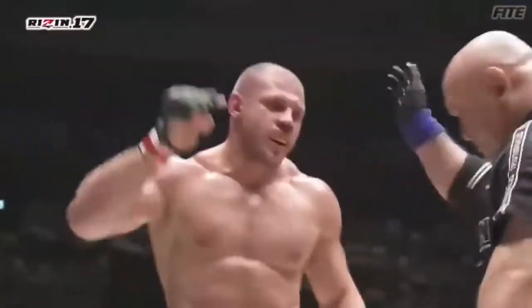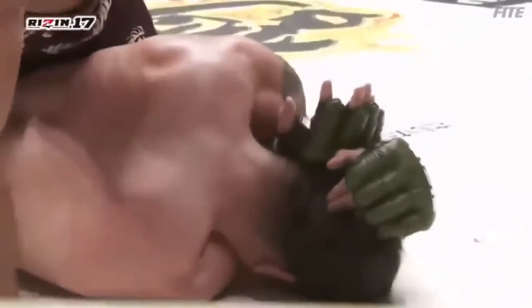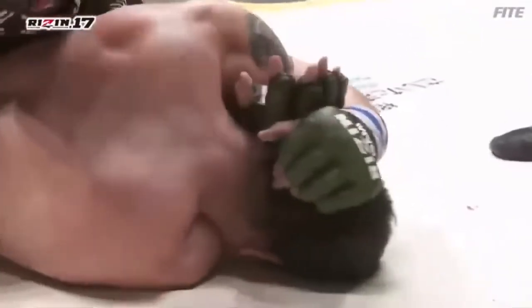Great pounding in here, just holding the position. You see, he's covered up, fight's done at that point. And we saw mainly that was a lot of it going on throughout this entire fight. When Ivan really wasn't doing that much on his feet, Kim would call him out and say, oh, come on, come on, come on. You know, I don't know.